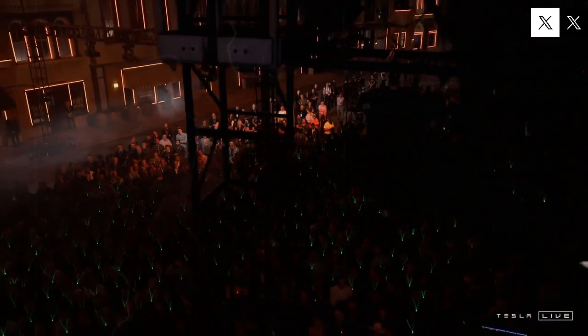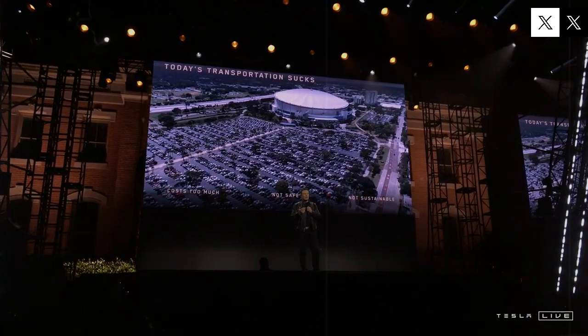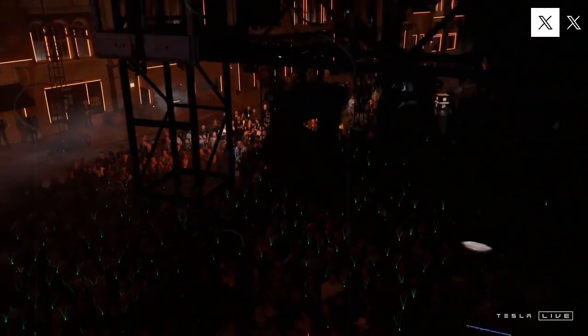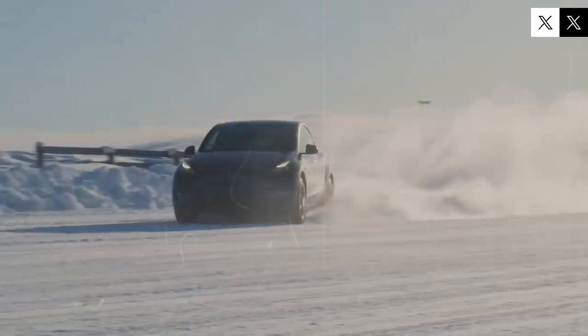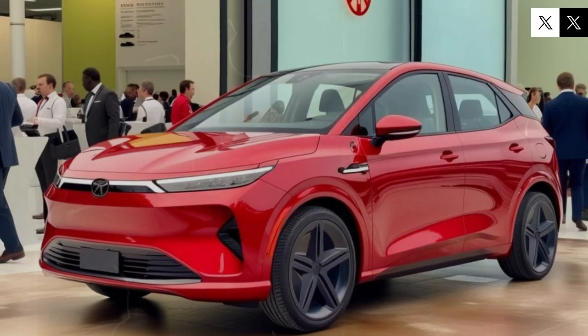Another area where the Model Q shines is in its suspension. Rather than cutting corners like some other compact EVs, Tesla has managed to strike a near-perfect balance between comfort and responsiveness. The ride quality remains smooth even on rough roads, while the steering stays tight and confident. There's no floaty or disconnected feel that's common in other affordable electric models.